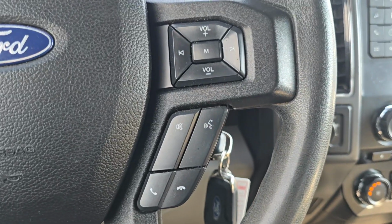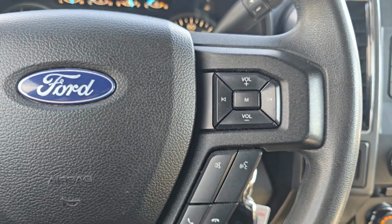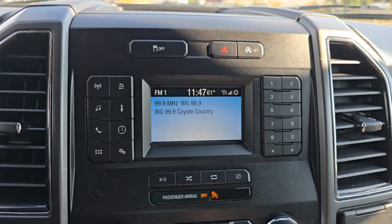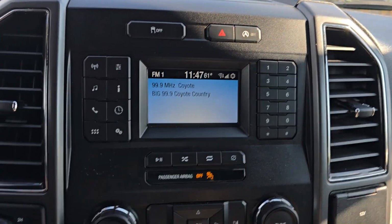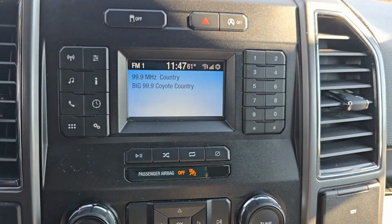This obviously has Bluetooth. Very easy to connect to these trucks. It takes nothing to do it. Nice little display there. It is not touchscreen. You navigate with these buttons here, and obviously the buttons on the side.